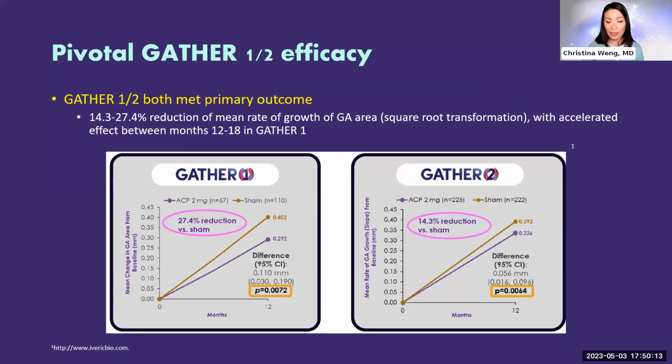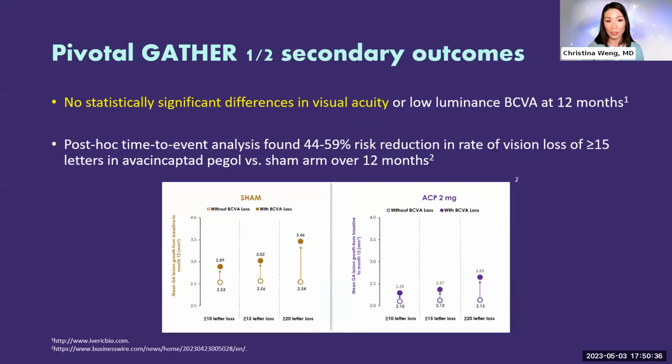So both of these studies did meet primary outcome, and you can see that there was anywhere between a 14.3 to 27.4 reduction in the mean rate of growth of the GA area. And again, just like in Derby and Oaks, you see this pulling apart of the curves as you enter past month 12. In GATHER1, we have the next 6 months after that, between months 12 and 18, where the curves widened. So again, speaking to a potential magnified effect the longer a patient is treated.